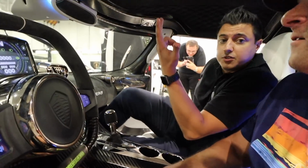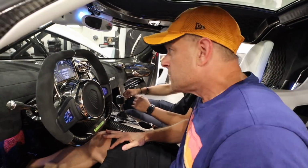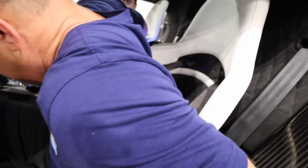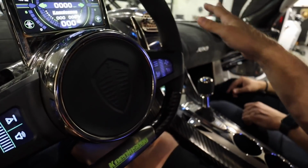Well, the roof comes off as well. Oh, it's a Spider? It's a Roadster. You could undo the latches and take this whole piece off. Oh, we got race seat belts. Yeah, race seat belts, a six-point harness. So the hood just closed, or the bonnet.